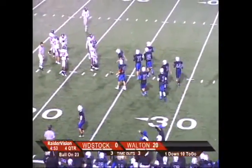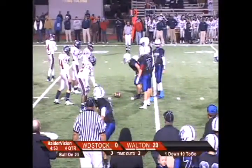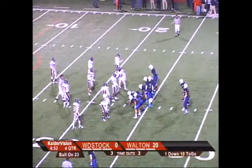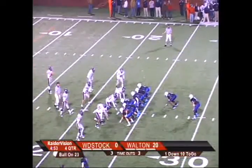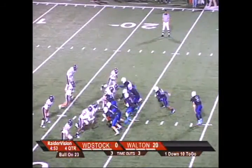You find it a little bit surprising that you're down 3 scores, 5 minutes to go, and you're running your option pitch. Is that 5 turnovers now for Woodstock? It's at least 5. I think that's 6. No, that other fumble, 6.